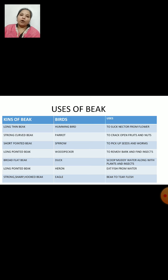Now, broad flat beak. It is found in duck and swans. So, it helps to scoop up the muddy water. And the mud and the water flow from a hole beside the beak. And what remains in the mouth of the duck is plants and few insects, which it eats.